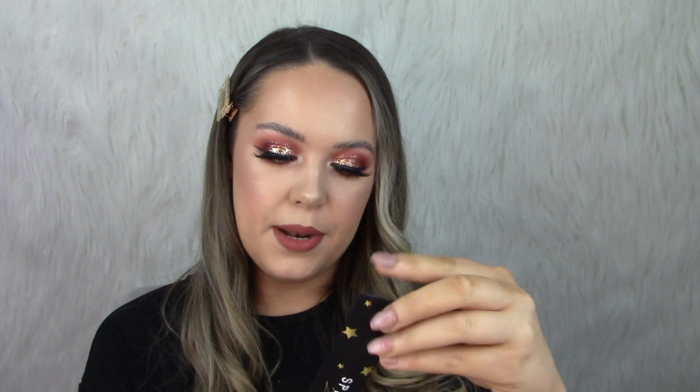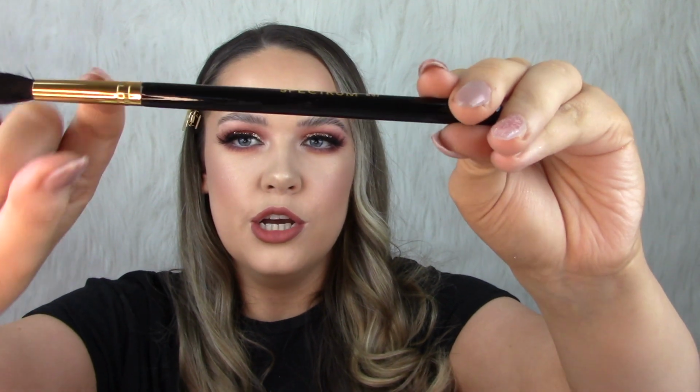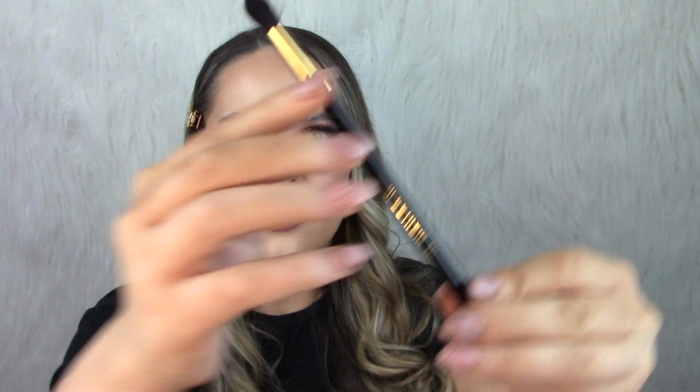The next thing that we have is by the brand Spectrum. It looks like this is from the Zodiac collection. This is the B07 Tall Crease Blender Brush. I love a makeup brush, guys, honestly. So this is the brush. It's black with some gold embellishment and gold writing on it. So yeah, this is definitely a crease brush.